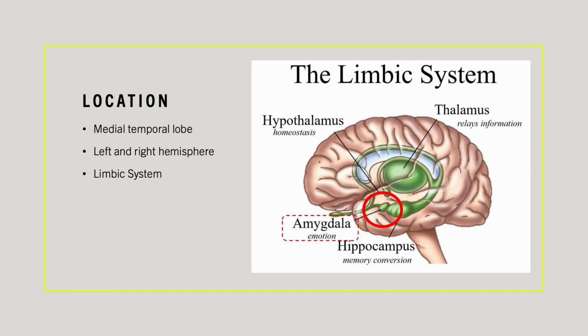Location. The amygdala is located in the medial temporal lobe in front of the hippocampus. It is a paired structure, which means that it is located in the left and right brain hemispheres. The amygdala is part of the limbic system, along with the hypothalamus, the hippocampus, and the thalamus. Together in the limbic system, they control emotion and memory.